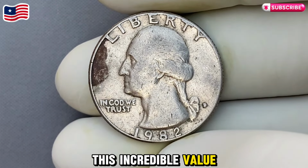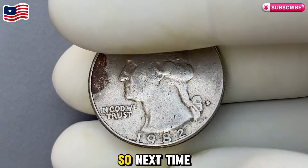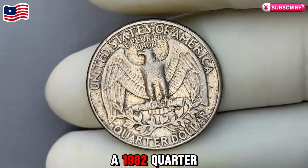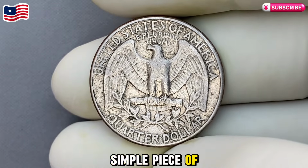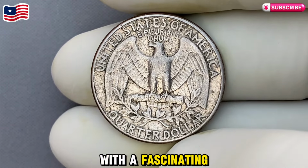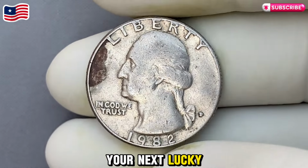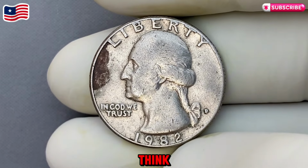This incredible value shows just how powerful rarity and condition are in the coin collecting world. So next time you come across a 1982 quarter, don't just see it as a simple piece of change. Think about the possibility that you might be holding a rare treasure with a fascinating history and the potential to be worth thousands. Your next lucky find could be closer than you think.